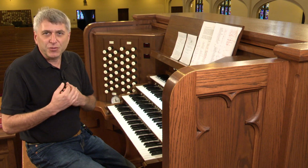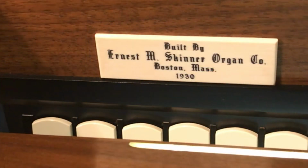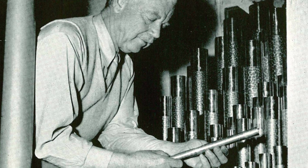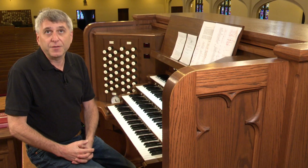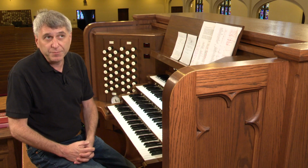So at the time, the church congregation contracted with the Skinner Company of Boston, Massachusetts in the 1920s. Actually, the contract was signed March 4th, 1929. The Skinner Company was considered the finest organ builder in the country. So it has the highest quality construction. Many people consider it to have some of the best sounding pipes.